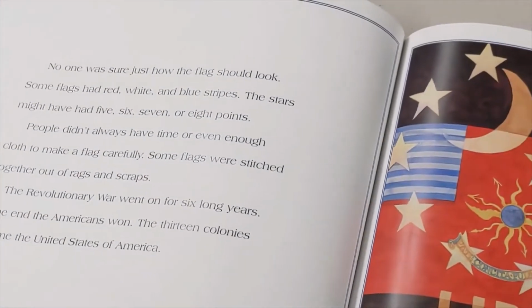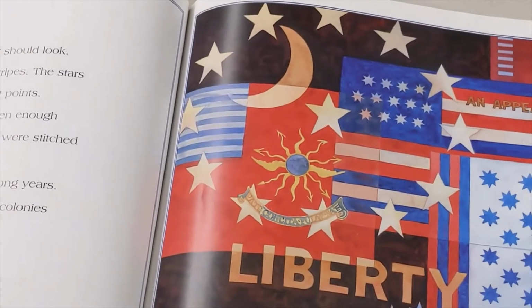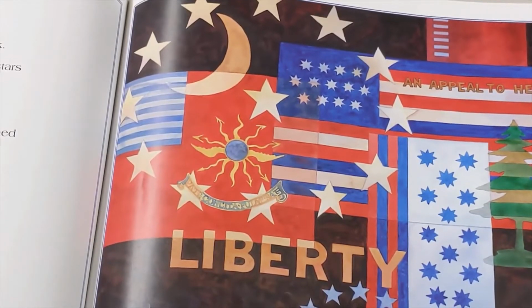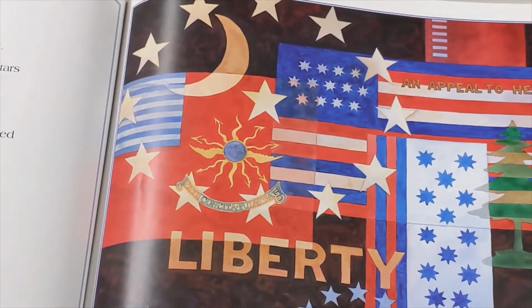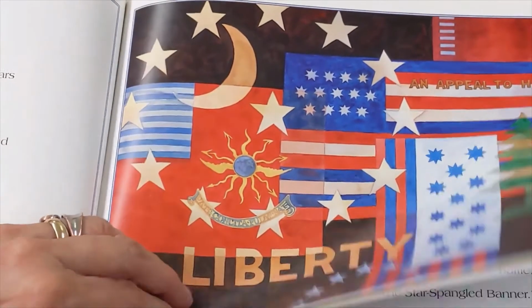No one was sure how the flag should look. Some flags had red, white, and blue stripes. The stars might have had 5, 6, 7, or 8 points. People didn't always have time or even enough cloth to make a flag carefully. Some flags were stitched together out of rags and scraps. The Revolutionary War went on for 6 long years. In the end, the Americans won. The 13 colonies became the United States of America.